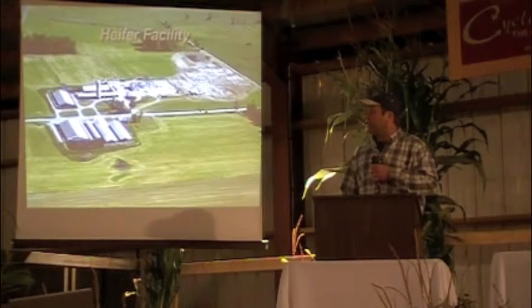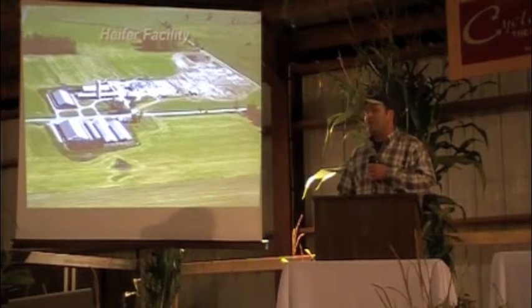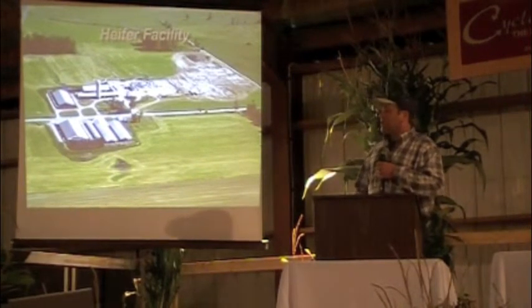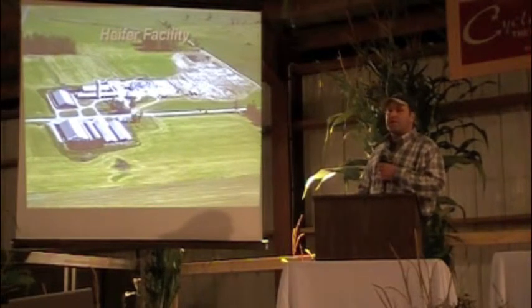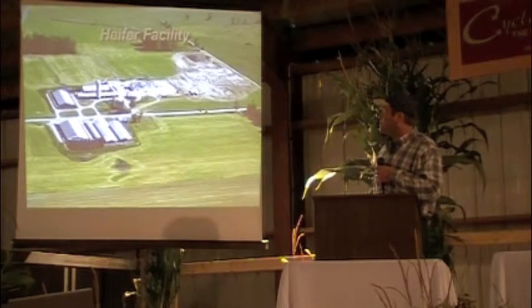The heifer facility is about 5 miles to the north of the main farm, and you hear me say 5 miles this way, 5 miles that way. Well, it's kind of nice because we can bring the manure out to the closest fields and then bring the forages to the closest farm, so it works really well from that standpoint.